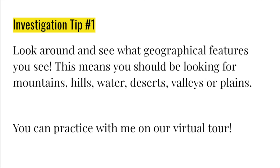For the first location, we're going to look around and see what geographical features we can see. This means maybe as you look around, you might see hills, deserts, water, or plains. We can practice together on East Lake. Look and see what I find.